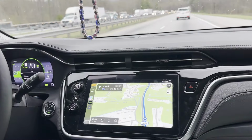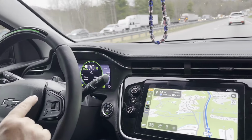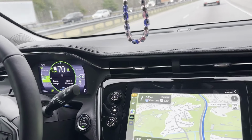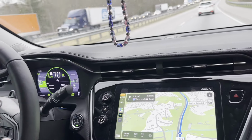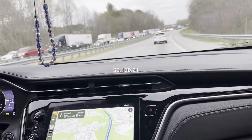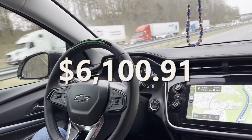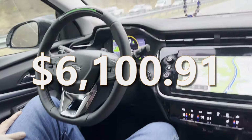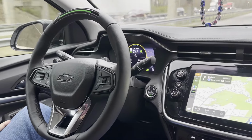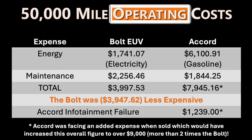Where her expenses really outshine the Bolt EUV was the fact that she had to put 1,818.2 gallons of gasoline in her car over that 50,000 mile period. At an average price of $3.35 per gallon, that is $6,100.91. So well more than 3 times the expense of the Bolt EUV in terms of energy to make the car move forward. Now let's review these 50,000 mile operating costs side by side for the two cars.